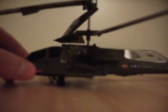I'm going to set this helicopter to charge, and then I'm going to end this video. Alright, we will refuel the helicopter again. Okay, got about a minute left on here. Plug it in. Okay, that's red like it should be. Now we're going to plug it up to here. We're going to refuel this helicopter.